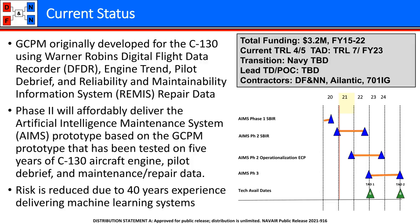Under this AIMS Phase 2 effort, we have delivered a prototype that does GCPM on C-130 engine and repair data. We are looking to get an ECP from a naval organization that has either other naval aviation data or another instrumented machine data for which they would like to do condition-based maintenance.